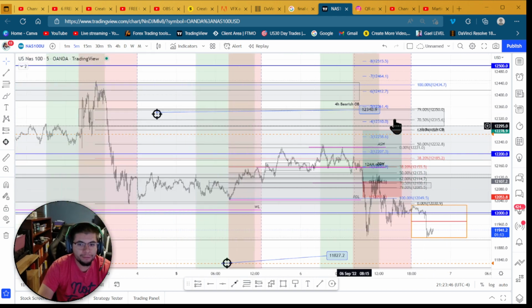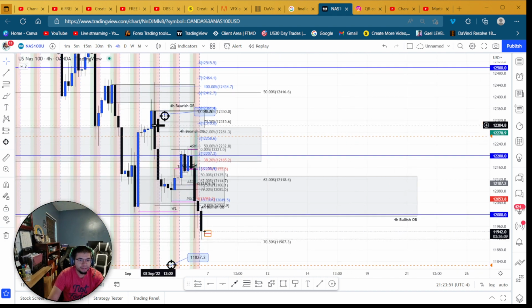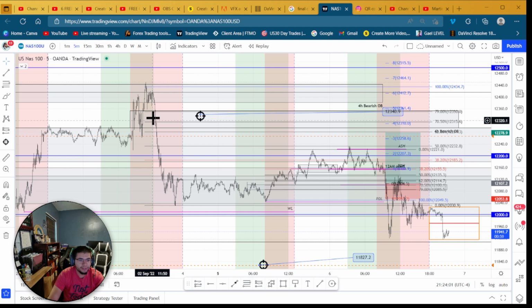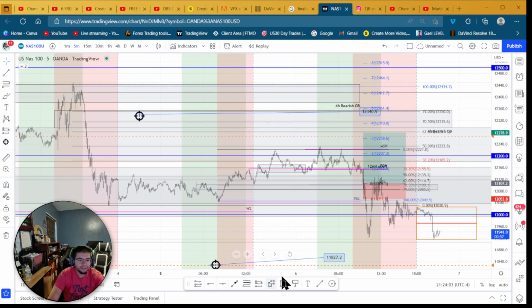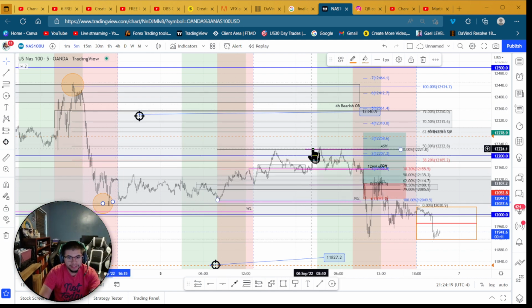So where I was looking was this 4-hour bearish order block. You guys can see that. It's right here. Boom. Right into this 79% fib, which I measured from the 5-minute chart, from this high right here to this low right here. And then I just brought it all the way out because it just consolidated. Where is it going to go? I thought it was going to come back up, have a bigger discount than 50%.